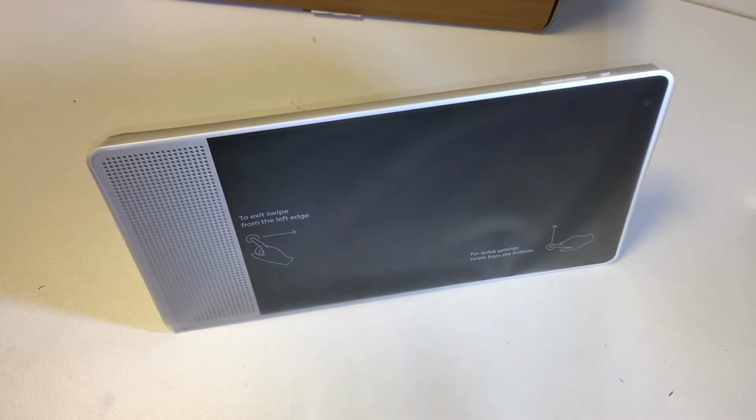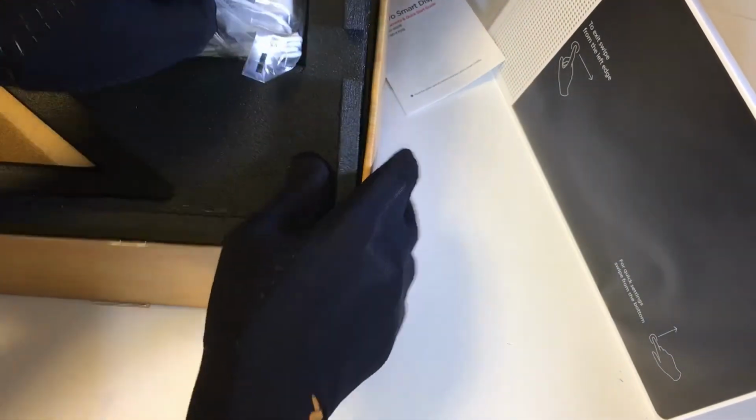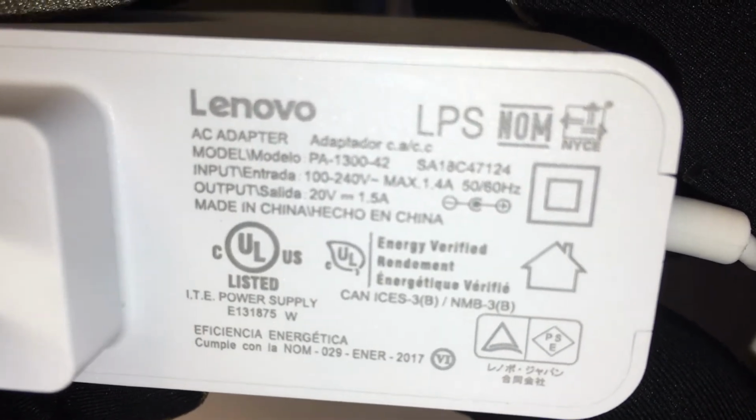Well, let me finish taking everything out of the box. Should have the power supply in here. Instructions and additional paperwork. That's the power supply. I think the one from Google is round, so this one's a little bit different. Let me give you a close-up look of the adapter, just in case you need a replacement, you'll have information on it. I'll take a picture of it too, and it'll be at the end.